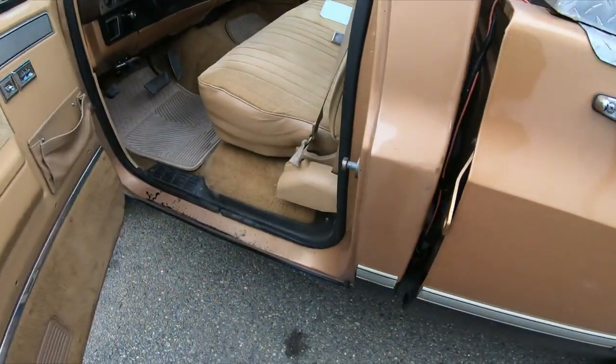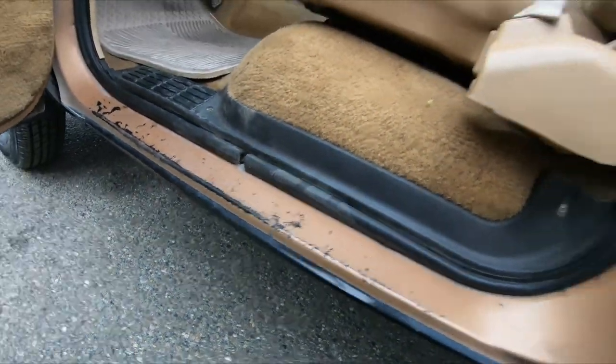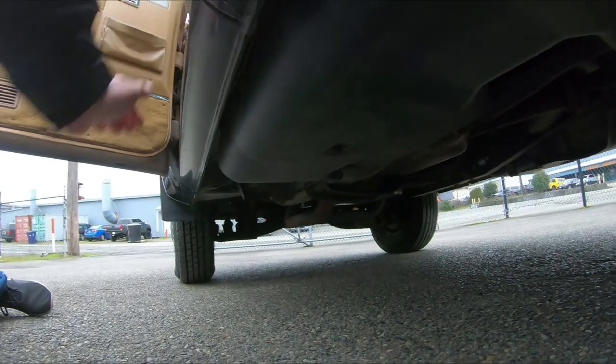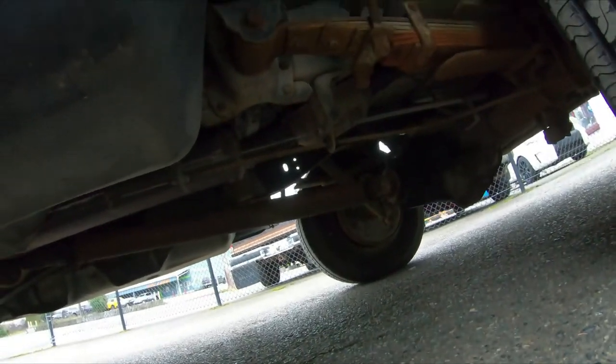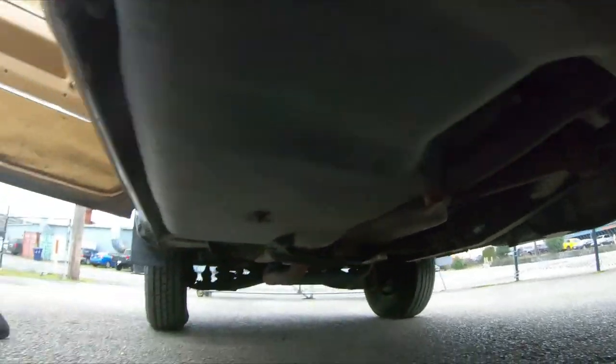I haven't seen really any rust on the car. The rockers are really good. I'll lay down and show you the underneath here. It's got the dual saddle tanks. It's hard to tell, but it's got overload leafs on it for the towing package. It still has a little catalytic converter, it looks like, up there. I know it's hard to see.